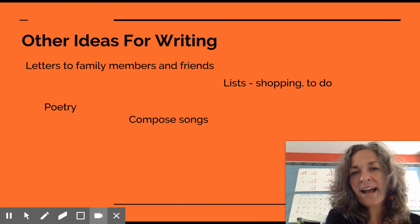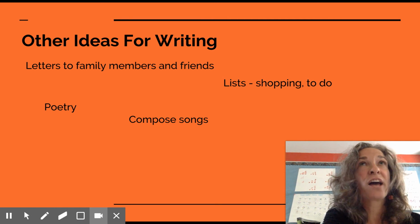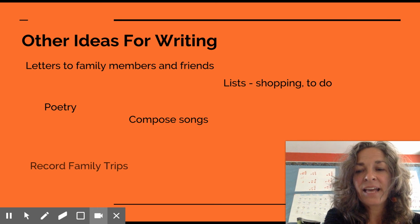Composing songs. I know of a family I've had here at Deerfield, and the dad's a musician, and they write these songs together, and it's a lot of fun. They put the lyrics to words, and then the dad puts them to music, and it's a really creative, great way to be thinking about writing.